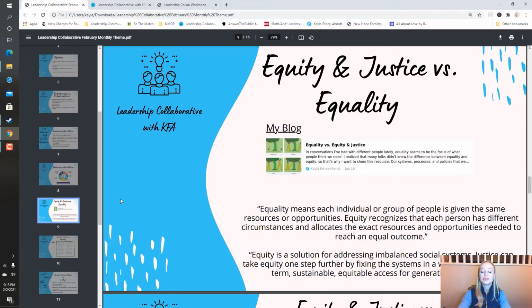Equity and justice versus equality. So I did a blog post on this. It's linked here if you guys want to go back to it, but I pulled out a couple quotes. I found an article from GW, George Washington University, where I went to school, and I love it. It explains equality versus equity and justice.